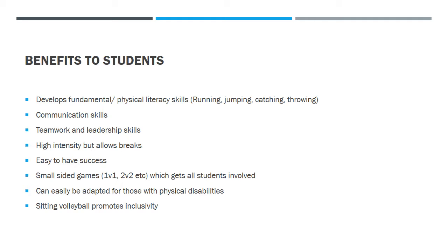Because volleyball isn't your traditional game, and actually you will have smaller teams, it allows some students to shine a lot easier because they are able to be part of a small team where they will have an identity. So leaders spring up from people that you'd never actually expect to.